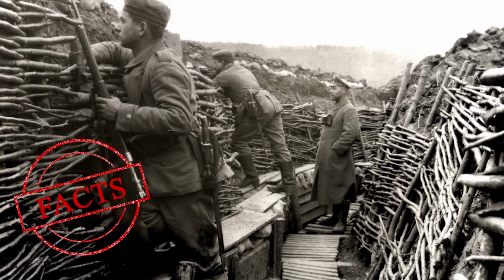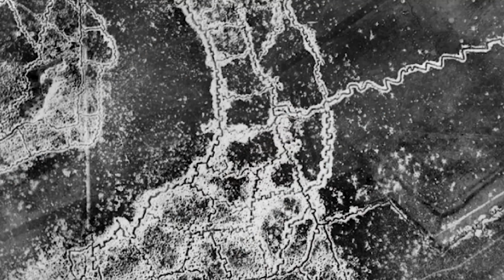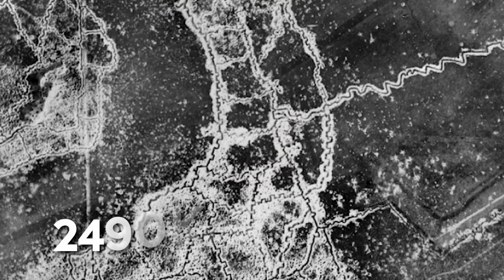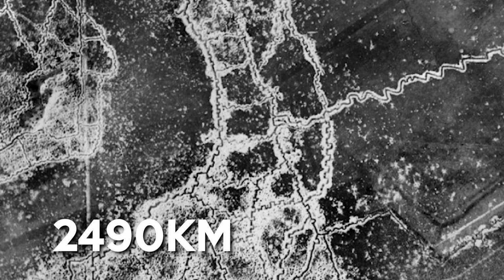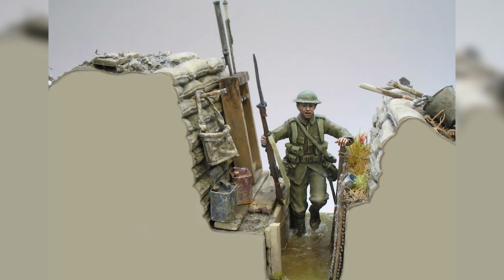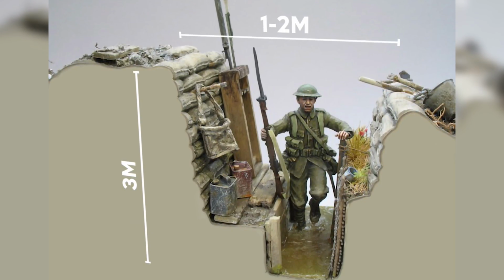Here are some facts about World War I trenches that you may not have known. It's estimated that there were about 2,490 kilometres of trench lines dug during World War I. Most trenches were between 1 to 2 metres wide and about 3 metres deep.